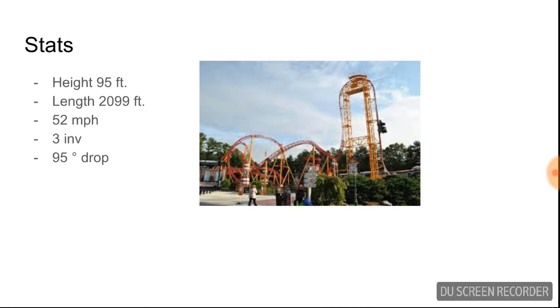The length now is really bad in my opinion. It's only 2,099 feet of track, which, looking at it, isn't that bad, but whenever you ride it, it seems very short. This ride goes 52 miles per hour, which is kind of impressive, probably because it has that 95-degree drop. Probably reaches that speed, and it also has 3 inversions.